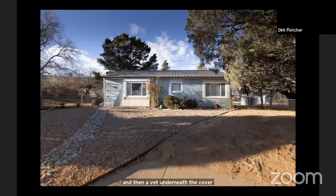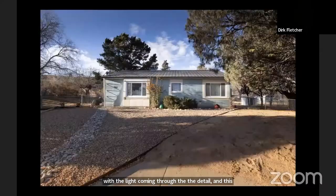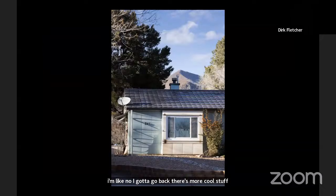This one just happened to hit at the right time of day with the light coming through the detail. And this one, I got in the car and I'm going to drive away. Then I'm like, no, I got to go back. There's more cool stuff there. So the front yard was really cool. But then I got in the car and I realized you could see the mountain behind it. And I'm like, that's the only Lustron.